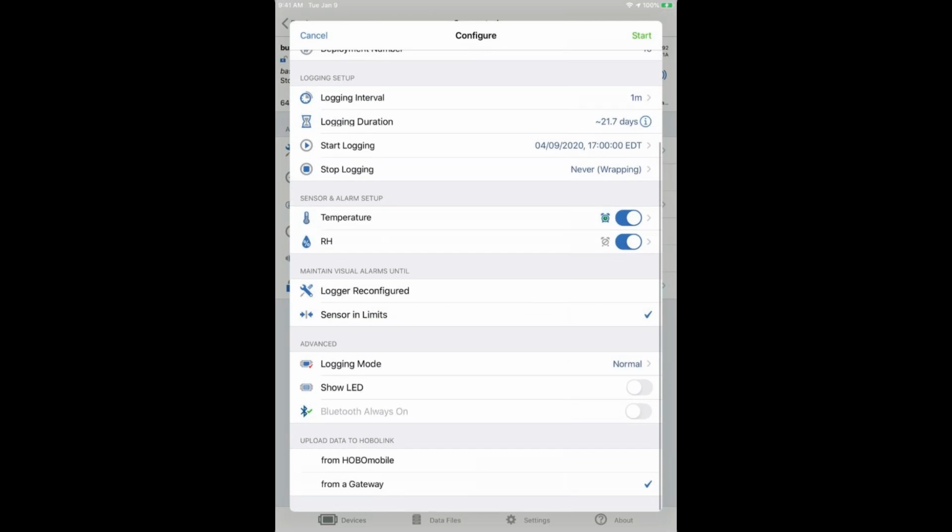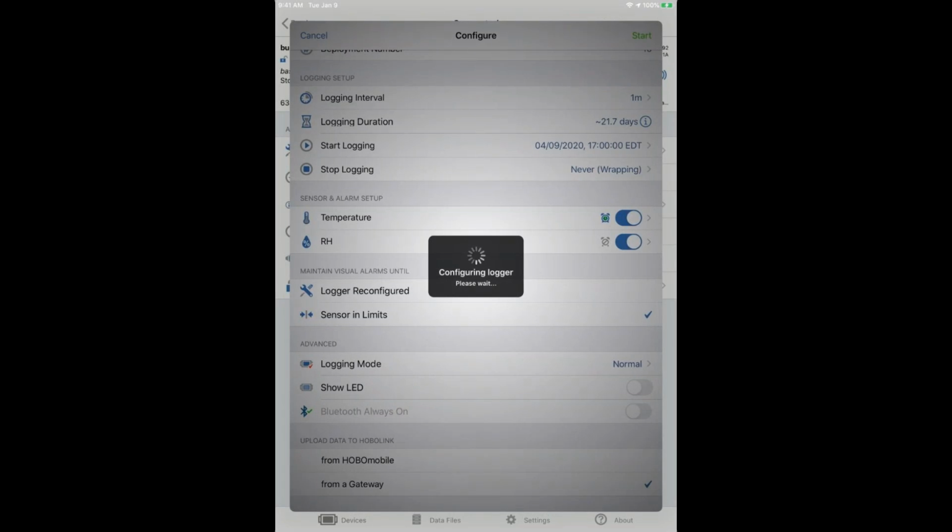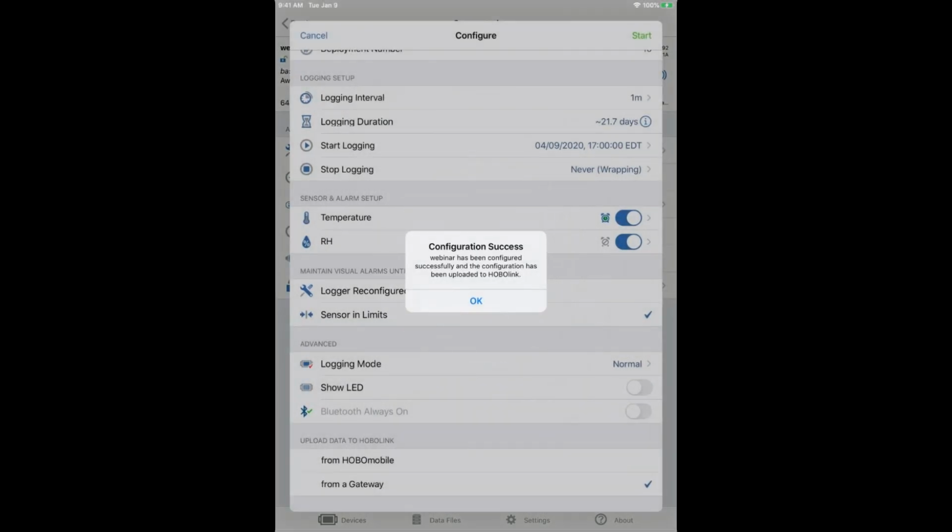And then finally at the bottom here, again, this gives you the ability to set whether you want the data to go up through HOBO Mobile when you download it or through the gateway. And you probably saw that change too. On some of these, you have the ability to turn off Bluetooth. Well, if you turn off Bluetooth, it's not going to work with the gateway. So when you select it for gateway, that's why we make sure that you keep the Bluetooth on. From here, I'm just going to hit start. And what you'll see here is this is then uploading the configuration, and it's gone up to HOBOlink.